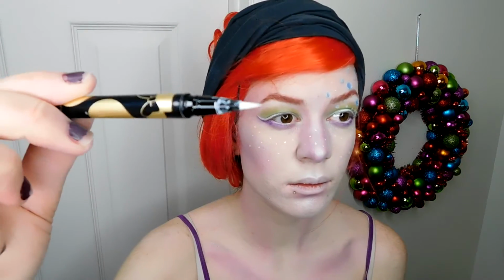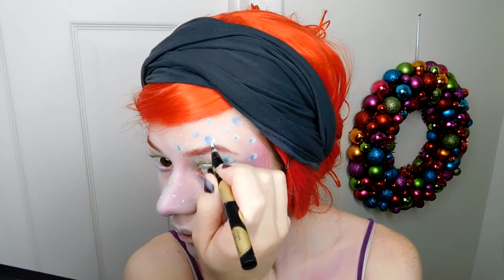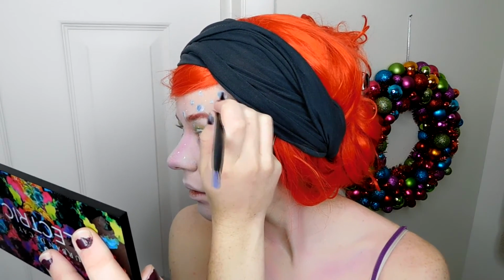Going back in with this white felt tip liner, I'm just going to add highlights onto the bubbles and just to make the white more opaque. But next I'm taking the color Savage just to give some more interest to the bubbles, as most bubbles have highlights in different colors that you can see in them.